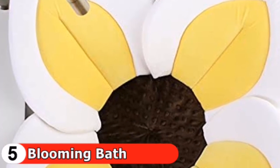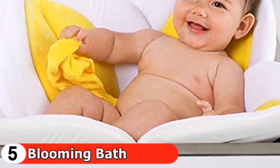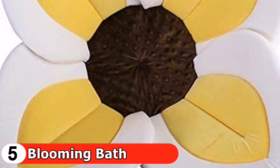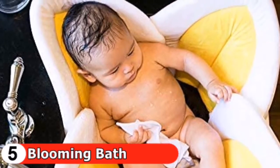Handmade from the softest materials, our infant bathtub conforms to most sinks to cradle and protect the baby, creating a safe, comfortable, and fun bathing experience. New Blooming Bath Flower has 4 contoured petals, forming a safe infant bath seat for a stress-free bath time. Improved crystal minky fabric is washer and dryer safe.